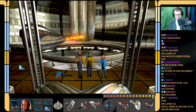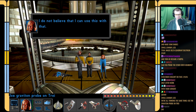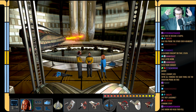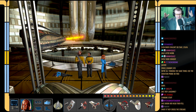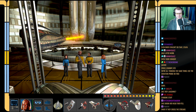Use the graviton. What, while she's unconscious? You need to get consent during, I'm afraid. I do not believe that I can use this with that. Well, that's because you've got two of them, my friend. Okay. We've got some proby boys. That thing is filled with energy and gravitons, but I'm not allowed to use the energy or graviton detection robots on it. This well is not an interactable.